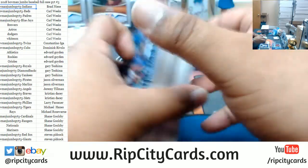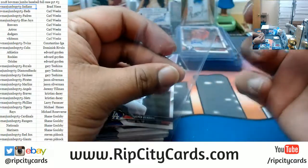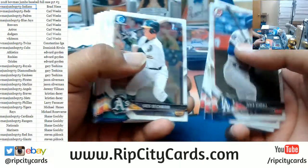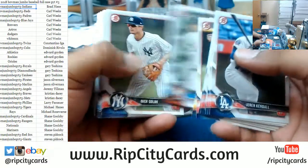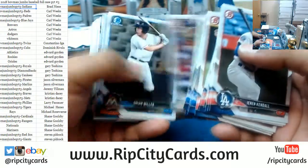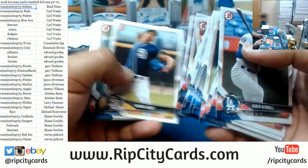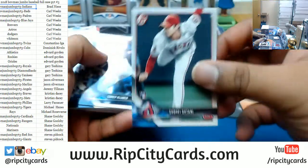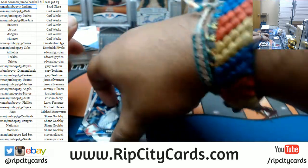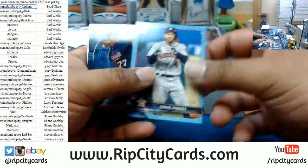There we go, Marty Marr. eBay breaks will take place as soon as I'm done here. Alex Jackson to 50 for the Braves. Ooh. What else we got? There's an Ohtani paper for the Angels. No Ronald Acuna hits yet. George Springer to $4.99 Astros.